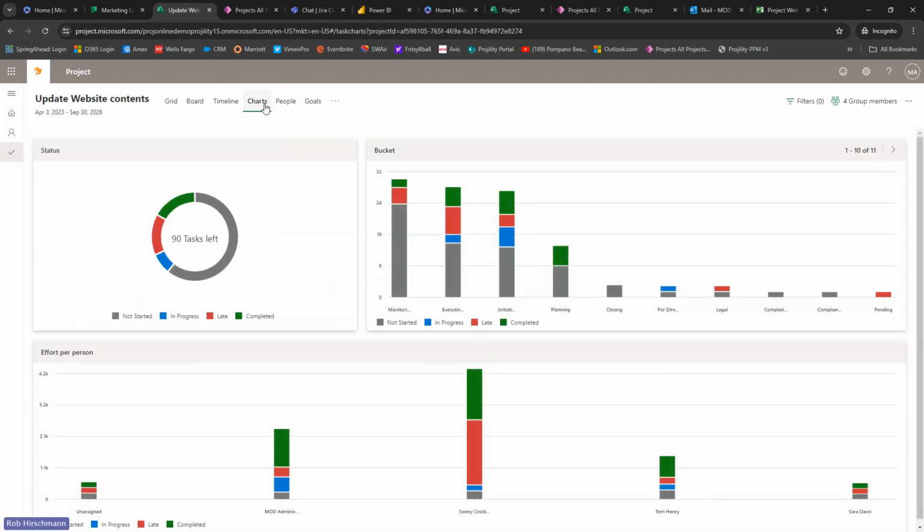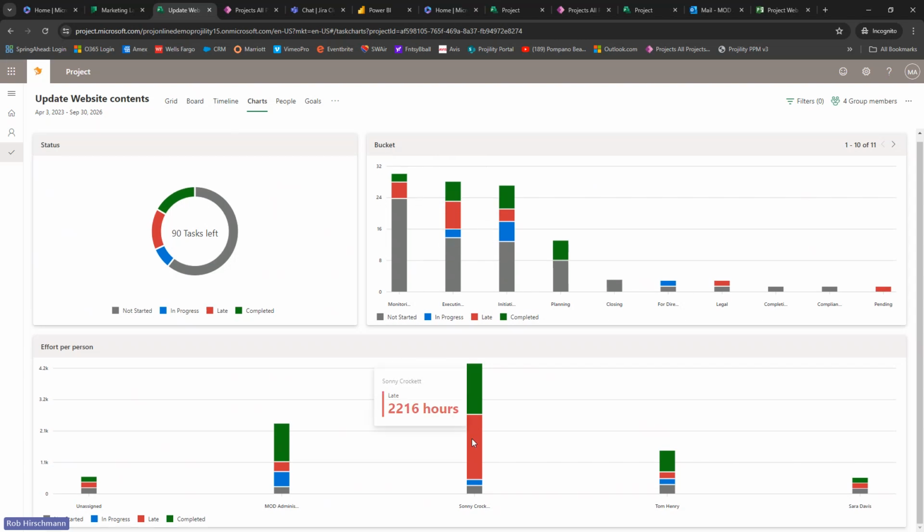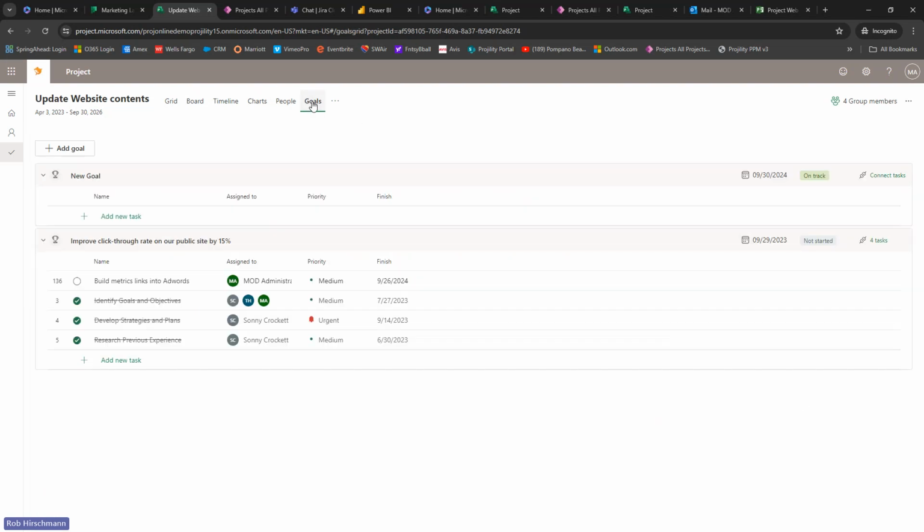I have visual charts, which, growing on what was in Planner, now in Project for the Web, you can see we have remaining tasks. We can see what bucket tasks are in. We can even see how much work is out there for each of my people, whether it's Sunny or Todd or Sarah. And this is all available. And we also have goals where we can set organizational goals. And then we can track different activities in our project, our plan, back to those goals.